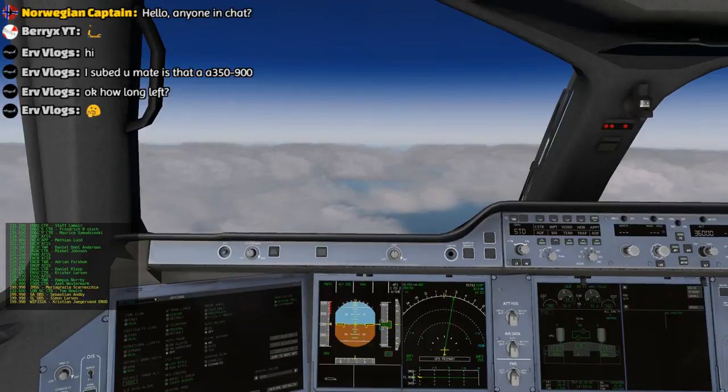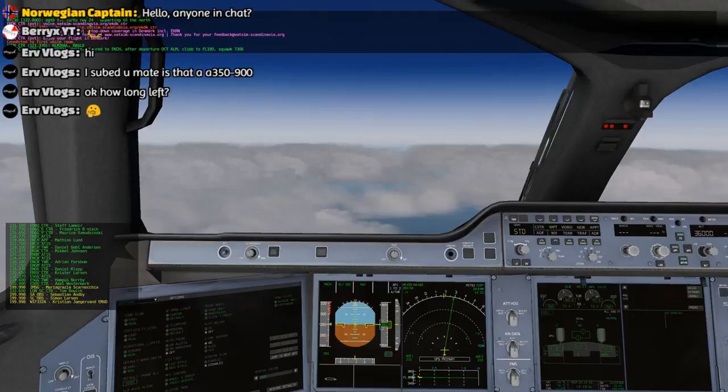Okay, so it seems like we have some thunderclouds in front. And that's not really true at all, because I live in Norway, and for sure, no thunderclouds here. Delta India Oscar, the wind is calm, runway 10 right, clear for takeoff.